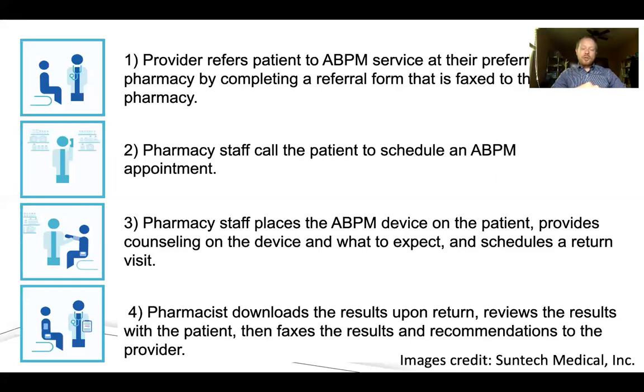The setup on average took about 20 minutes. And that's keeping in mind that they had to consent the patient and set up the device. So a good chunk of that 20 minutes was, I'm sure, the consent process, whereas the setup is pretty quick, especially if you do it a couple of times. The patients received an education sheet of some do's and don'ts. You obviously don't want to get in the shower wearing your ABPM monitor. You don't want to go swimming. We don't want you to take a long nap in the middle of the day, especially if that's something you don't normally do, although that sounds pretty tempting right now.